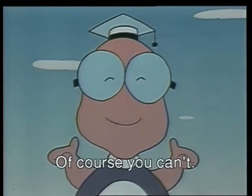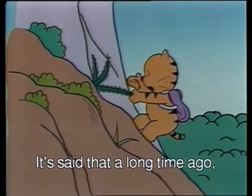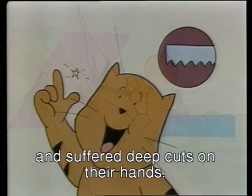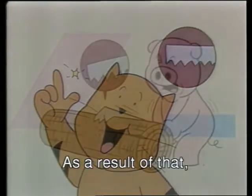Of course you can't. It's said that a long time ago, people climbing mountains accidentally grabbed some serrated grass and suffered deep cuts on their hands. As a result of that, the saw was invented.